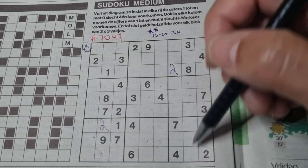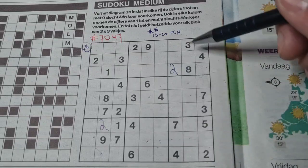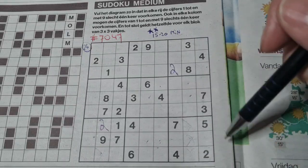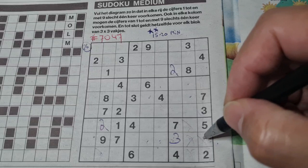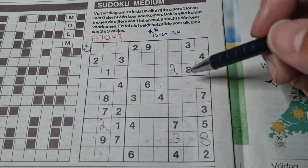Alright. 5 missing numbers in this big square. 2 of those missing numbers are the 3 and 8. We have a 3 and 8 in this column, so no 3 and 8 in these 3 boxes. The 3 and 8 go in those 2 boxes as a pair. 3 and 8, 3 and 8. We have a 3 in the last column, no 3 there. The 3 should be here and the 8 goes there. Alright.